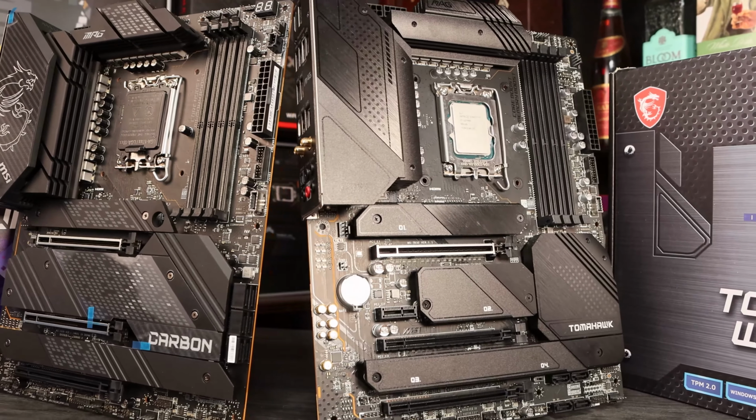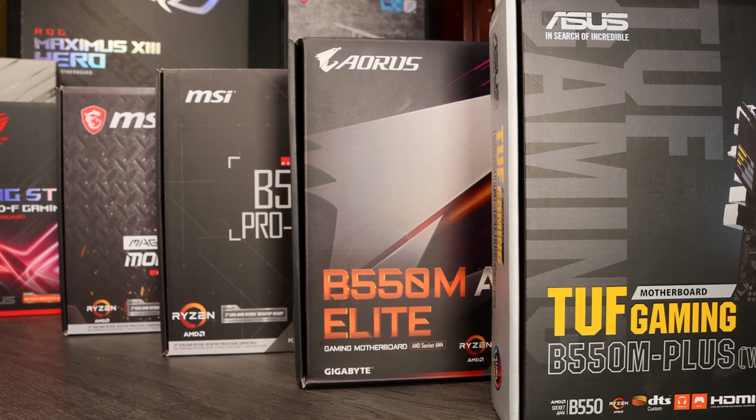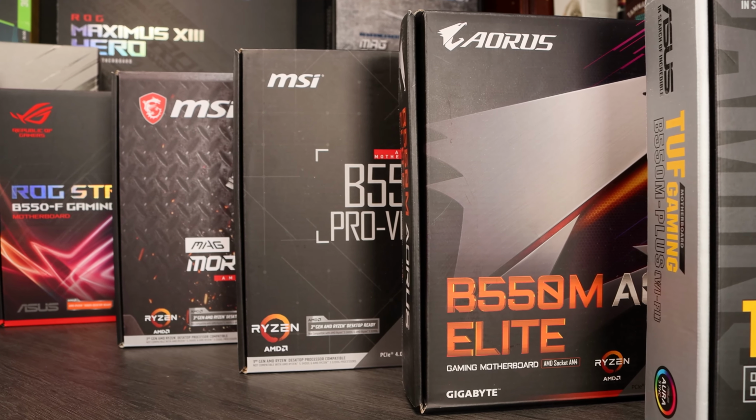Whereas some of the AMD Ryzen options, you can get motherboards down to around $100, $150 that are full featured and will suit you really well. So if you're on a tight budget, the Ryzen 5600X, for example, could make more sense.